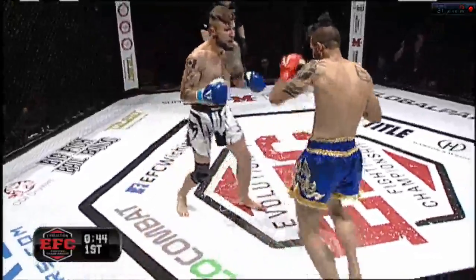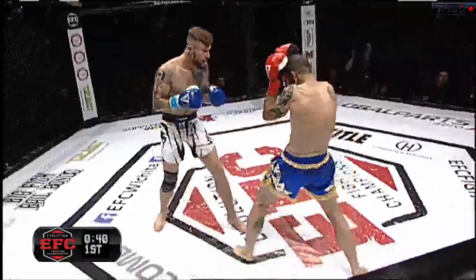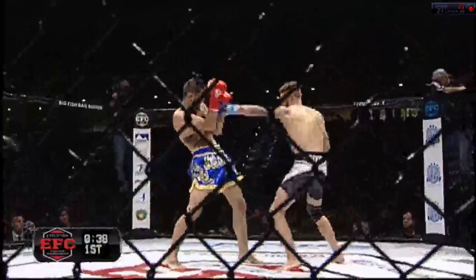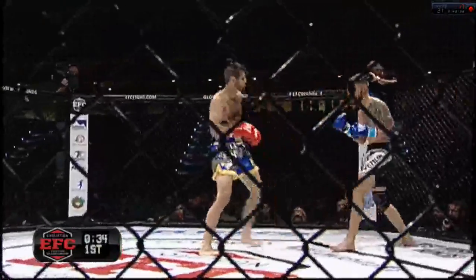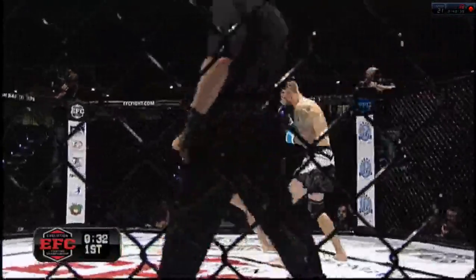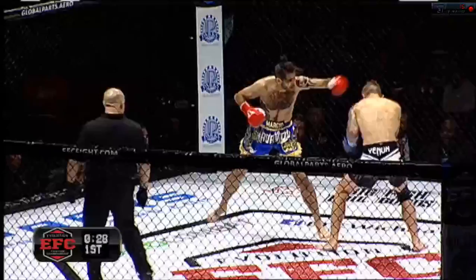Chevy just throwing a ridiculous amount of punches. Chevy just throwing hands, and they're connecting with nothing but leather right now. Now, Marcio is a guy that fights, especially in this style of fighting, a little more like a true Muay Thai fighter. A little slow to start, then he's going to slowly pick up the pace.